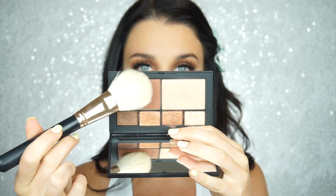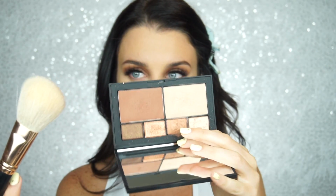Now I am going to go in with Unleashed, which is this bronzing powder on this Atomic Blonde palette. And then I am just going to take my middle finger and swirl it around in the bronzing powder, rub it together with my other middle finger, go at the tip of my nose and just drag up and down to contour my nose.